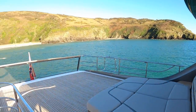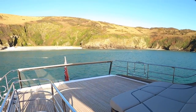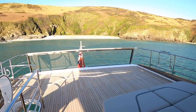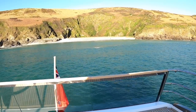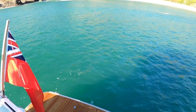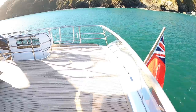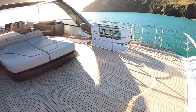Now you can have a crane on the back of here. I think it'll lift about 550 kilos. You can get, I believe, a Williams 430 on the back of here, so a decent sized tender. But also, of course, it does have the high-low bathing platform. So you could use one for a tender and one for a jet ski, or you could have two tenders. Or you could do what this chap's doing and not have a crane up here at all. And then, of course, you can put more sunbeds across the back here if you want to.